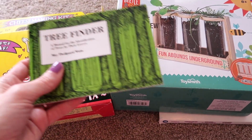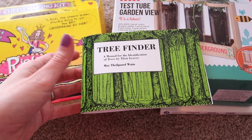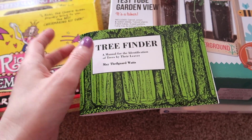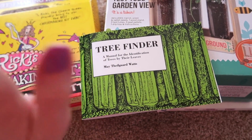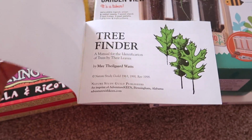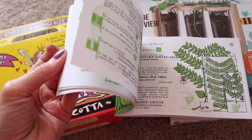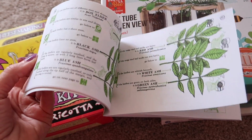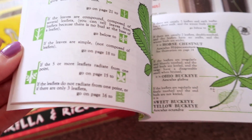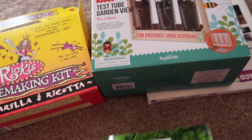So one of the first things is this tree finder book. We go on walks a lot anyway, but especially right now, it's pretty much our only way of getting out of the house is to take a family walk. And a lot of times there's trees that we see that I don't know what they are. I know the basic ones, but there's a lot of ones that I don't know. But I thought this was really neat, because as you're taking a walk or you're going on a hike, you can take this book with you, and whenever you see a tree that you don't recognize, you can look it up by its leaf, the type of tree it is, its scientific name, information about each type of tree. So I thought that was a really handy little thing to have, so I picked that up.